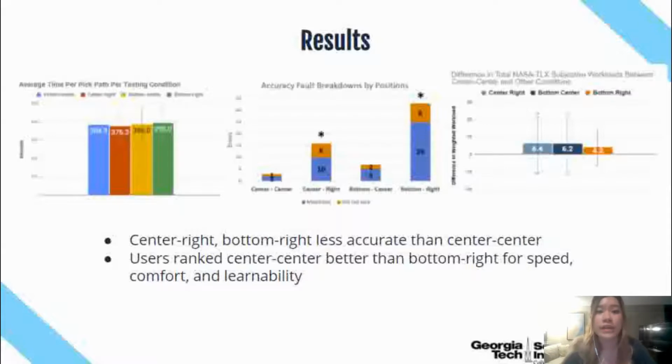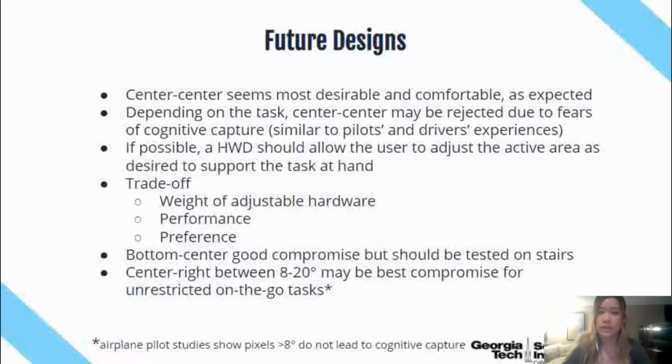Surprisingly, center right trended faster than all other conditions, though the results were not significant statistically. Center right and bottom right were less accurate than center center. Bottom right had twice the errors of center right. Users also ranked center center better than bottom right for speed, comfort, and learnability. Both experiments confirm results of other studies that center or in line of sight devices can be desirable and comfortable.